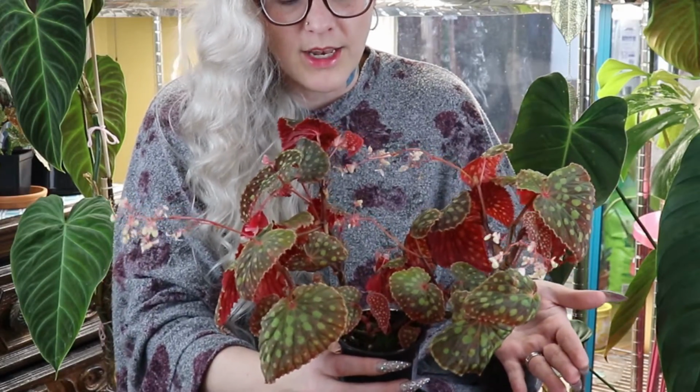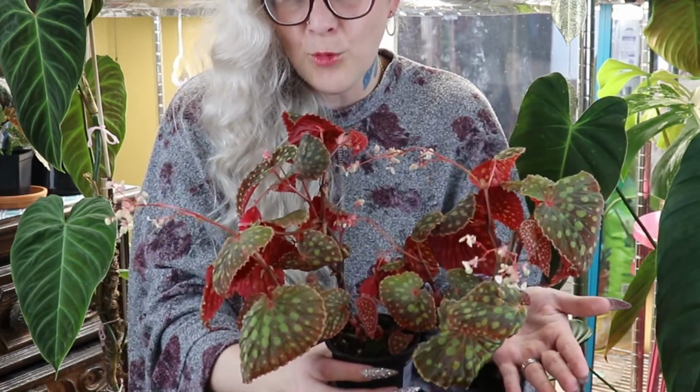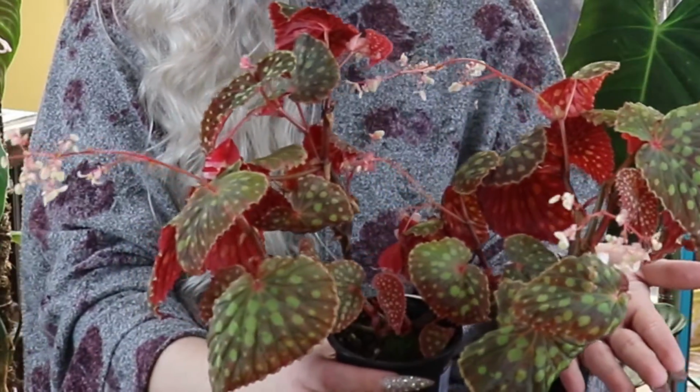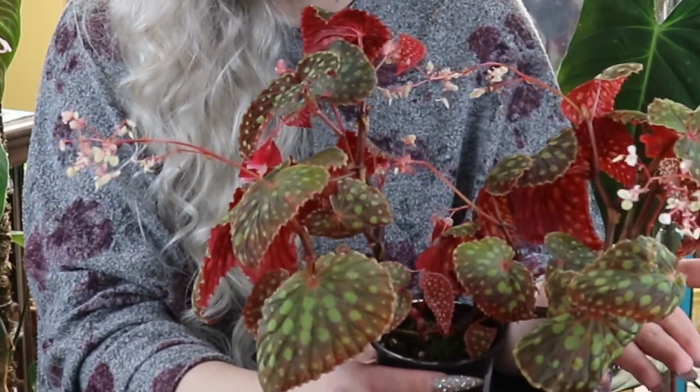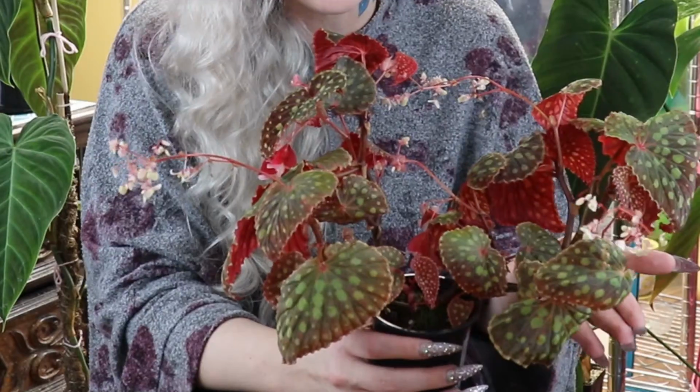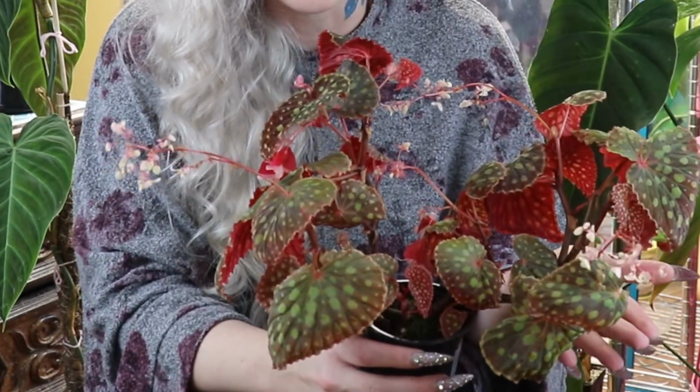Okay, so this is my Begonia Chlorosticta red form, and right now she is doing really well. It doesn't look like it because some of her leaves are a little bleached, but she's blooming and she's got male flowers and she's got female flowers. And my green Chlorosticta is blooming as well, so we are about to get it on in Begonia Town.